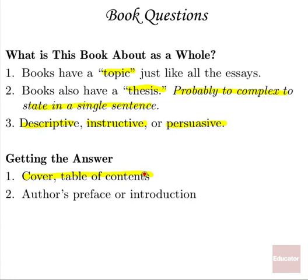And then we're also going to pay attention to the author's preface or introduction. Most nonfiction books have these, and they have these specifically for this purpose. They're assuming that readers have a lot to read and a lot to do, and they don't want to waste their time on a book that they don't really care about or something that they don't need to read. So they'll write a preface explaining, hey, here's my book, here's what I'm going to do in this book, and here's why you should care.